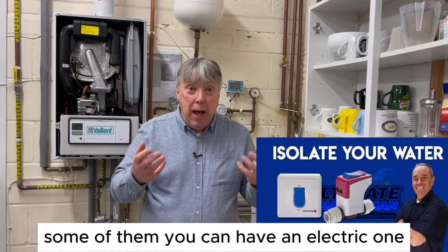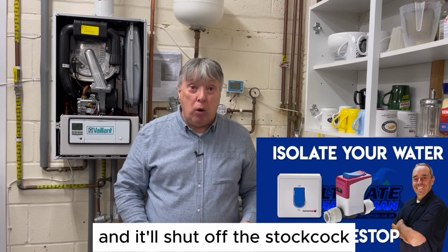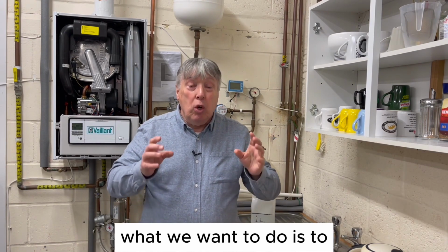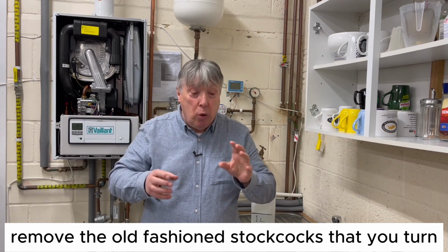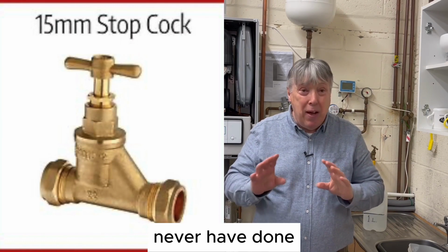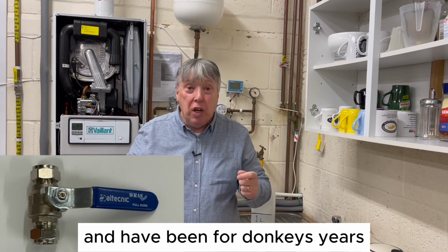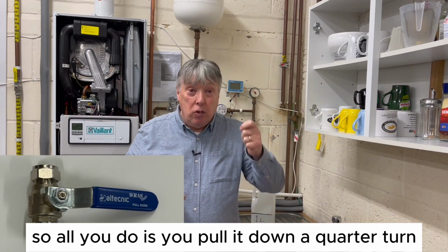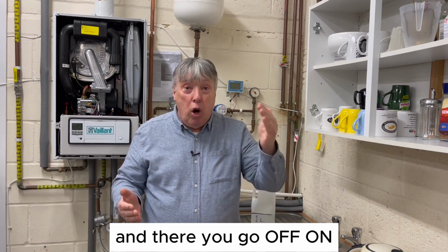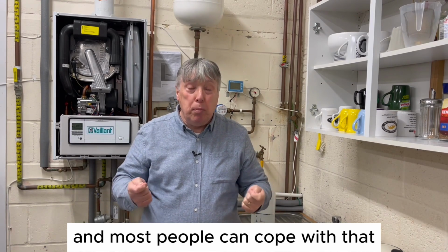Some of them you can have an electric one, so it's just an electric on-off switch and it'll shut off the stopcock. That could be a useful way out. But above all, what we want to do is to remove the old-fashioned stopcocks that you turn. And here's a picture of those. I don't like those, never have done. The ones that normally are fitted in Europe and have been for donkey's years are these lever type ones. So all you do is you pull it down a quarter turn, lift it up a quarter turn, and there you go. Off, on. Very simple, very easy to use, and most people can cope with that.